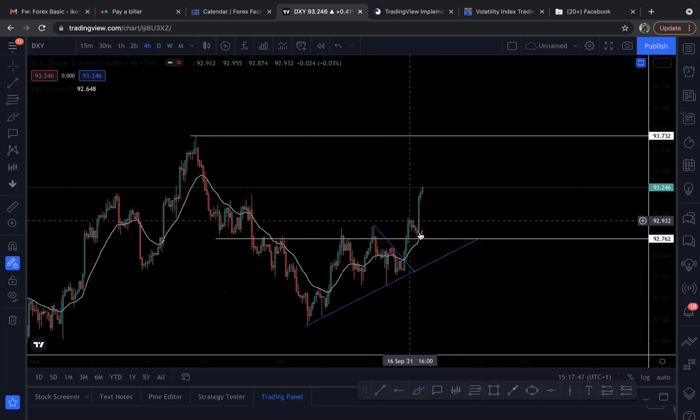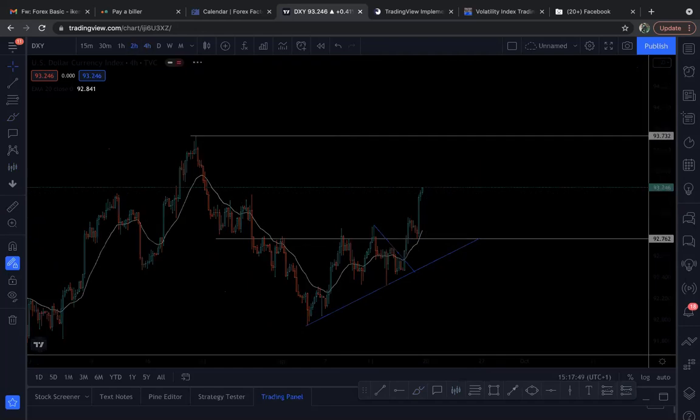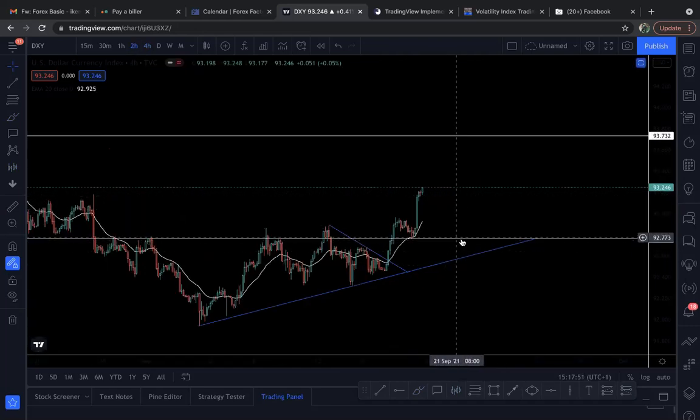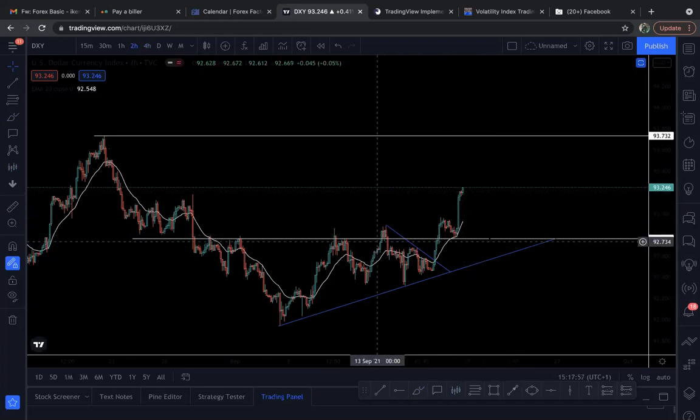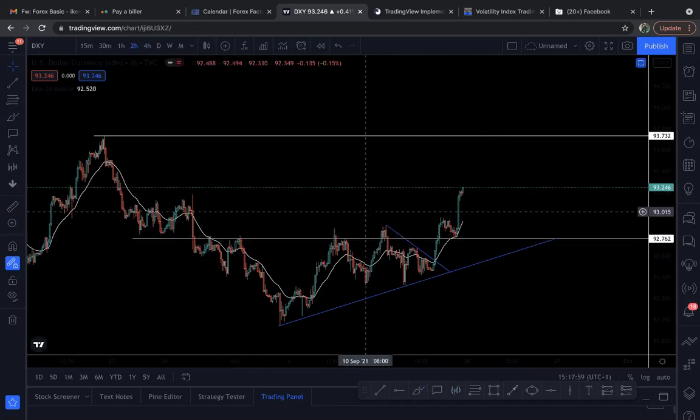Small correction, which is a flag, we look to buy. Deep correction, we'll be looking to buy, but we won't look for price to break this low anymore, because this is a key level that we broke and retested that has served as support and resistance in the past.